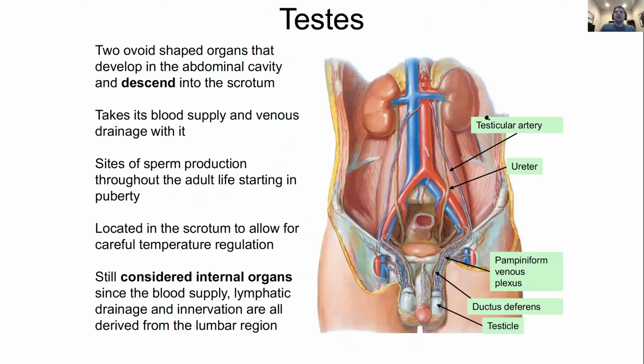Okay, I did mention that the testes have to descend, right? So the point being here is that a lot of the innervation and the blood supply is going to come from the abdomen. So this testicular artery has to come down. The ureter obviously is going to come down to the bladder.